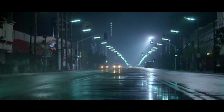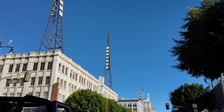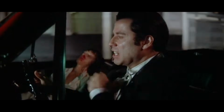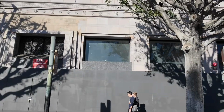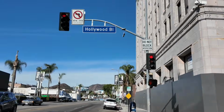Now, what stands out the most is way down there on Hollywood Boulevard, you can see a tower that says Pacific on it. That is still there and still looks the same. And as Vincent continues down the street and pulls out his cell phone to call Lance, we see him pass right by this building, which is actually in the opposite direction on Hollywood Boulevard.